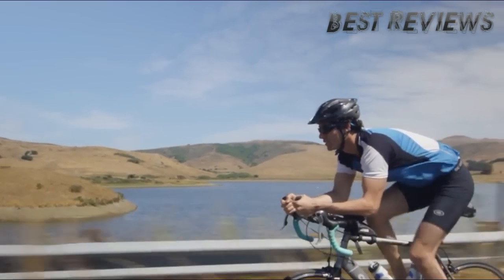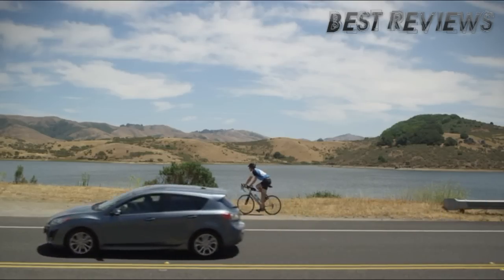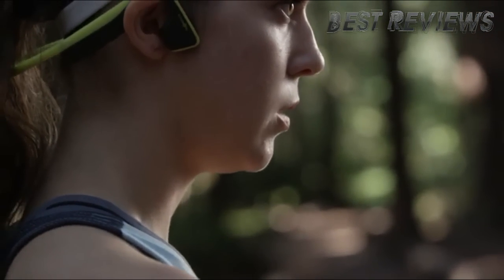These wireless open-ear headphones prioritize your safety, ensuring you're always aware of surroundings. Finally, a headphone experience where all the layers of your world, from your music to your moments, come together.